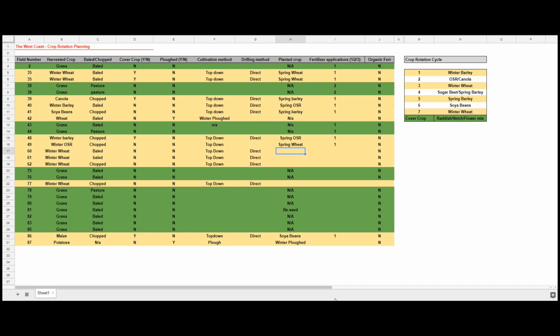At the moment, you can see that we have almost filled everything in here. We've almost populated all of the field data. We've just got a few fields left to do, which are down on the south side of River Rock Farm, on the hill there. So if you look at fields 60, 61, 62, they were all drilled in winter wheat last season, and then we planted them in the spring. We've put them into spring barley.